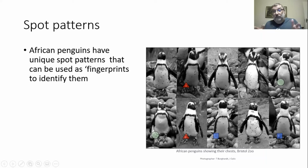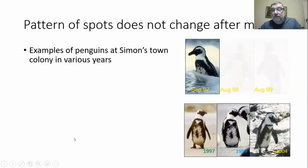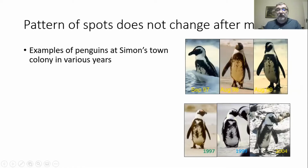And I knew that I could recognize the birds at Bristol Zoo. And just to prove it works, I took some photographs of some birds here in South Africa in different years when I was out visiting, and as you can see, there are birds with very distinctive patterns that you can easily pick up time and again. And here are some pictures from different years of some of those birds.